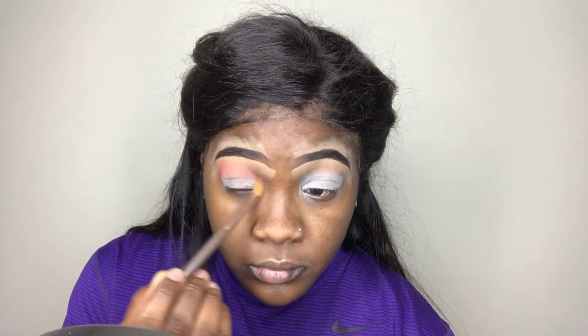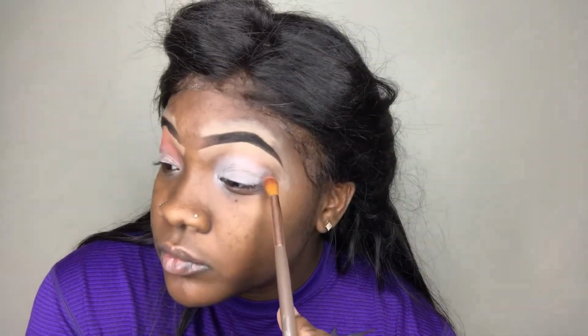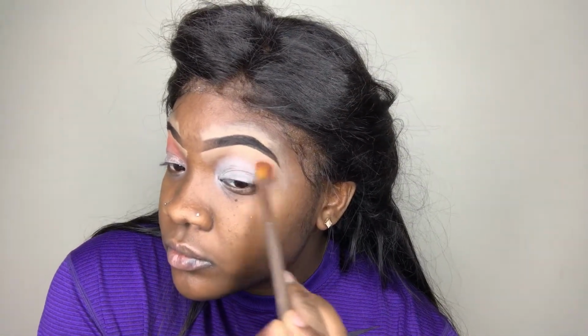The brush that I am going to be using is another BH Cosmetics brush. This is their tilted blending brush, I want to say. It was tilted or angled blending brush, one of them. It's very, very freaking soft, and I love it. It was just gliding on my face. And I personally don't feel like BH Cosmetics eyeshadows are the most buttery, but with that blending brush, it really helped a lot.